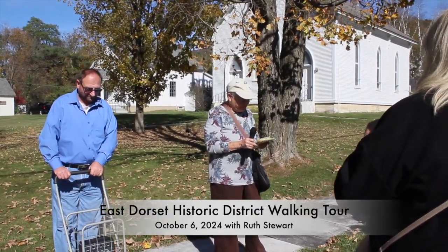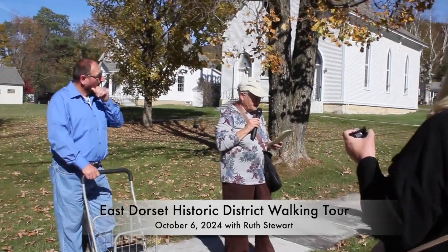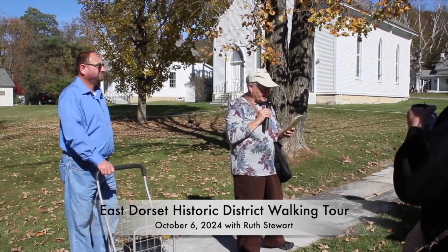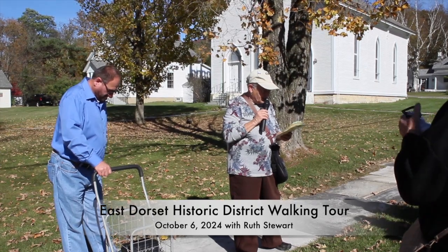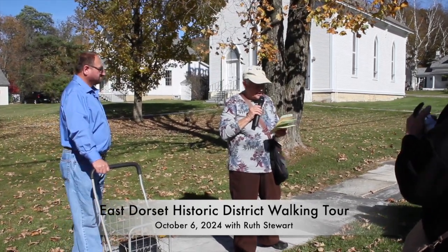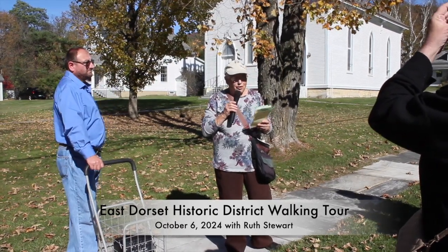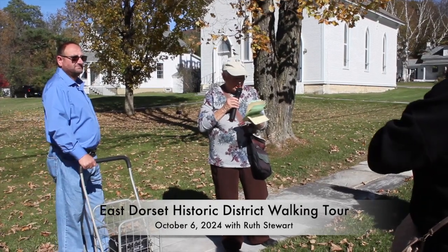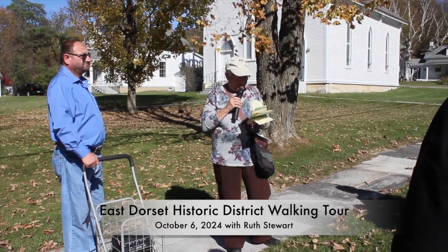Here we are. The Articles of Faith were adopted for the Congregational Church in 1867. The meeting house ownership passed from the East Dorset Union Society, that was the name of the overall church organization, to the Congregational Church. It's always been open to Protestant faith.